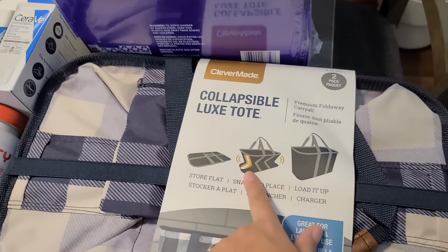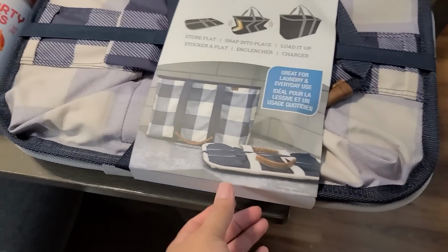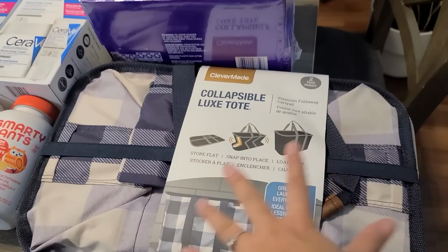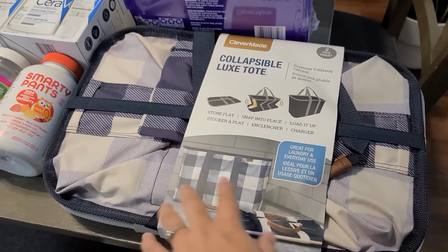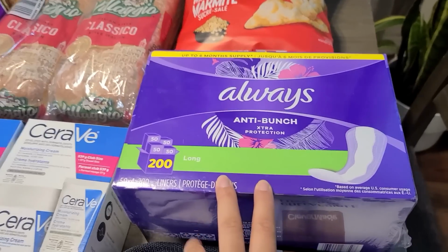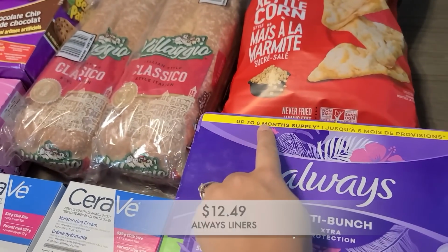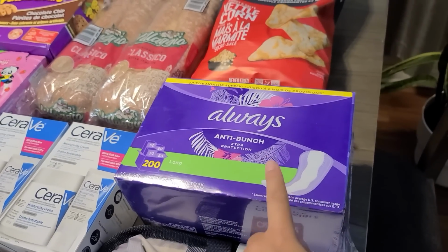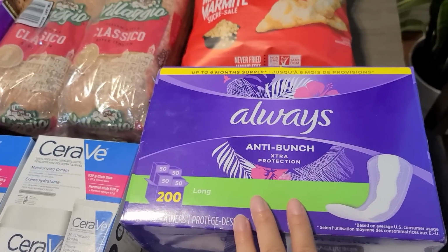I also love that it collapses down and it's a pretty decent size. The colors are pretty nice and I like this little nautical feel going on, so you can use it for laundry or everyday use. This is literally a trunk purchase, so that's why I got this one. If you need help organizing your trunk, just get a bin and you'll be good to go. I also noticed that these liners are on sale, so I went ahead and picked them up. I don't have to buy them often. It truly is like a 6 month supply, so I don't ever have to buy this often, but I did need some, so I went ahead and grabbed it while it's on sale. You know me and my sales, I always get things on sale.